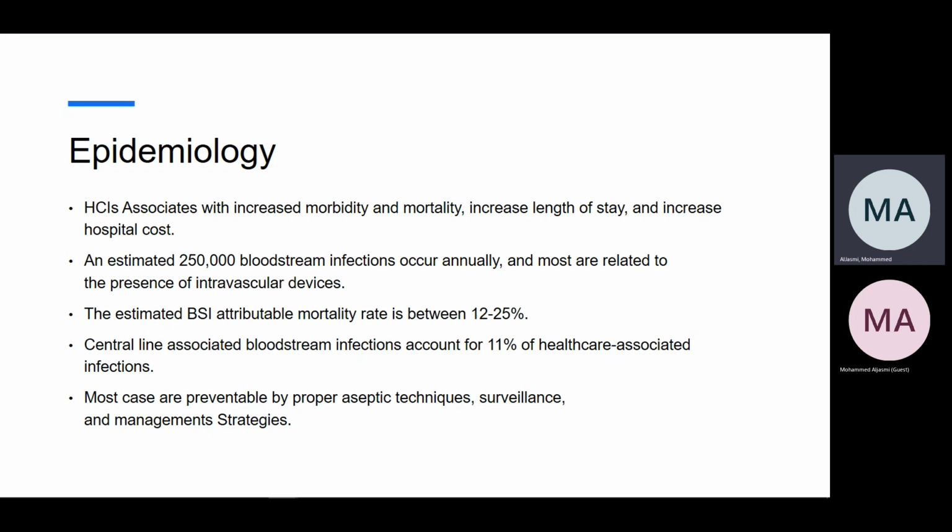We have almost 250,000 bloodstream infections occurring almost every year, mostly related to intravascular devices, including central lines. The estimated bloodstream infection mortality is between 12 and 25%. Central line associated bloodstream infections account for almost 11% of healthcare associated infections.